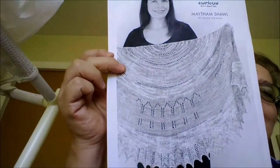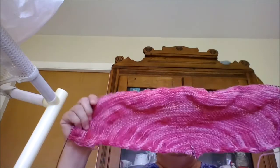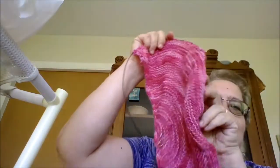Look at that. Isn't that gorgeous? And my first colorway, high tea, something high tea by Knit Picks. I'm awful. I don't remember which one it is, but it's high tea rose or something like that. I should show you the right side. And this is as far as I've gotten.